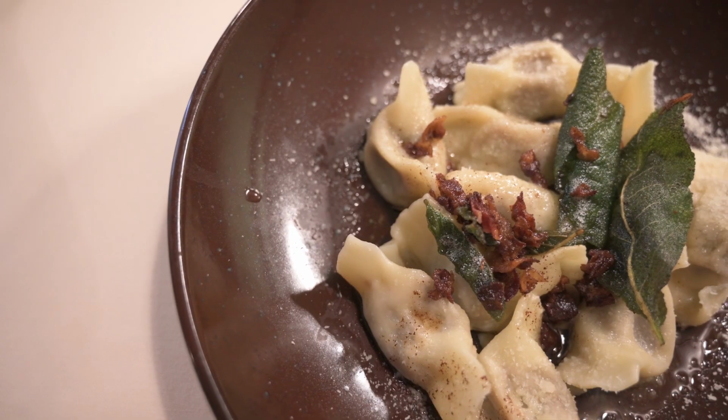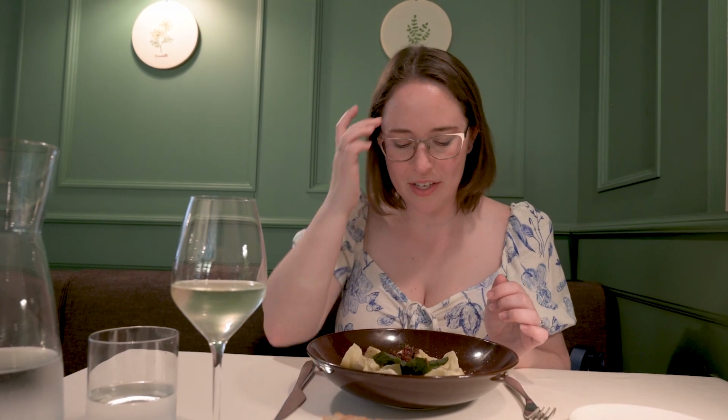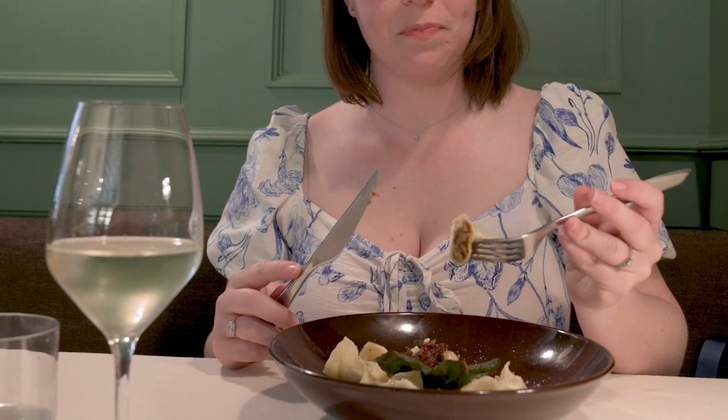We are starting off with casoncelli, a local ravioli, so a filled pasta in brown butter sauce. There is meat filled inside, fried sage leaves on top, and a little bit of bacony pancetta on top. We had this the other night, which is why we're back, because this was just the kind of dish where you cry because it's so good, so we had to share it with you. I can't be too surprised when I eat it, and it's amazing. So you can see that it is filled.